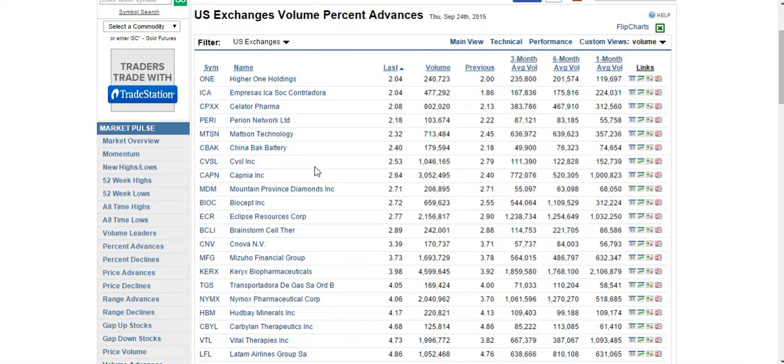If we took CVSL or KAPN, the average volume here is in the 500 to 700K range, or 100 to 150K range for CVSL. So right away we know that this is trading a huge multiple of volume today. We would go through this list and identify 10 top stocks that we would then take and break down into our scan.